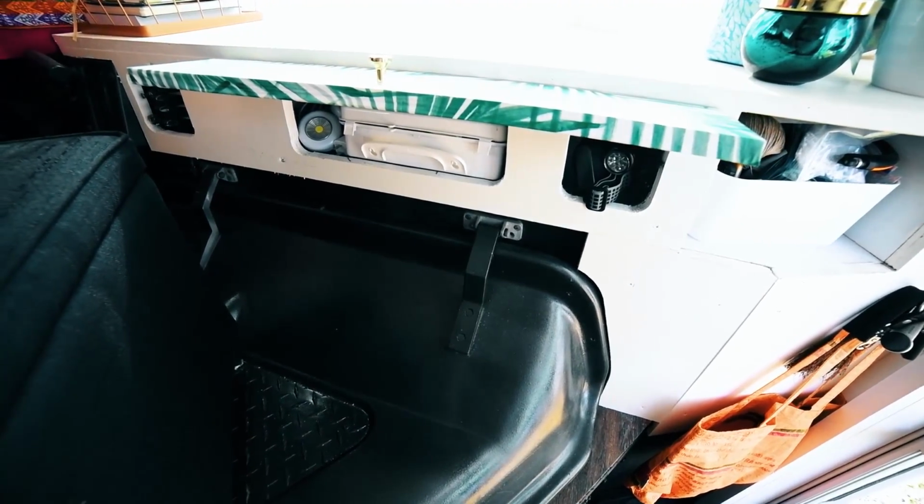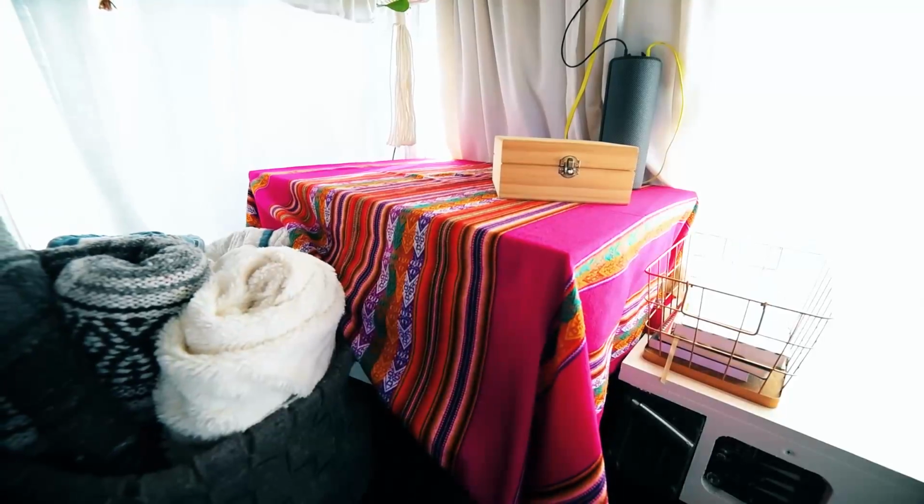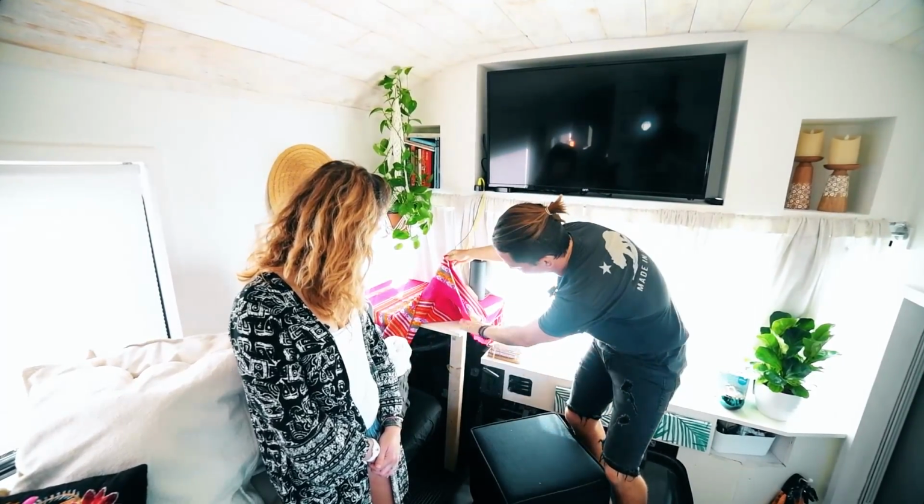It's like first aid kit, flashlights. We actually made this little table for this last Christmas. We had a tiny little Christmas tree in here. And so I just built this little table that just sits over the steering wheel.